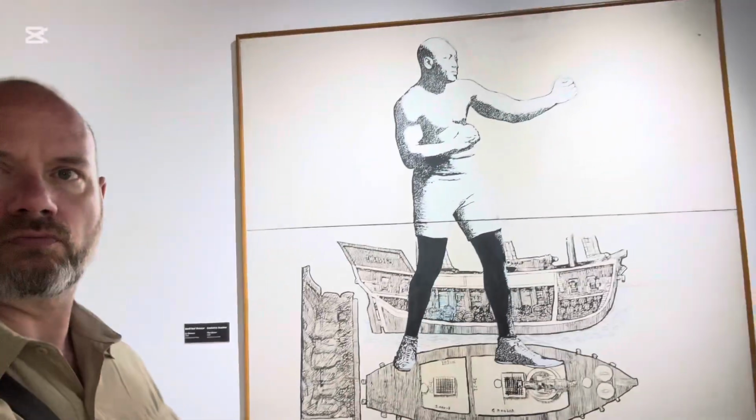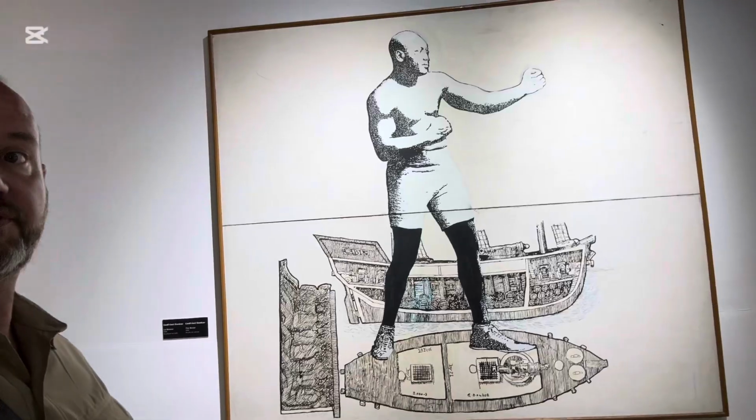This one's called The Boxer. So I'd say a pugilist from the 20s, obviously of African descent, and superimposed upon one of the slave vessels, carrying enslaved persons in horrific conditions to the Americas. Oof, there's a lot of it actually. Goodness, okay, I'll catch up with you.